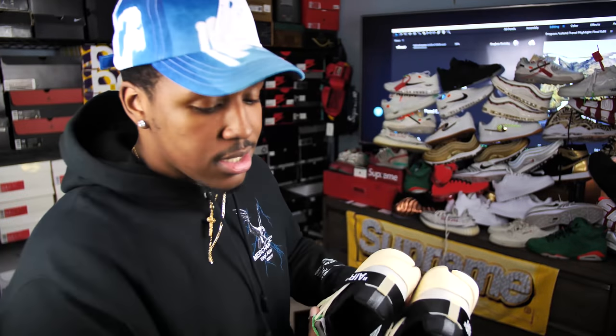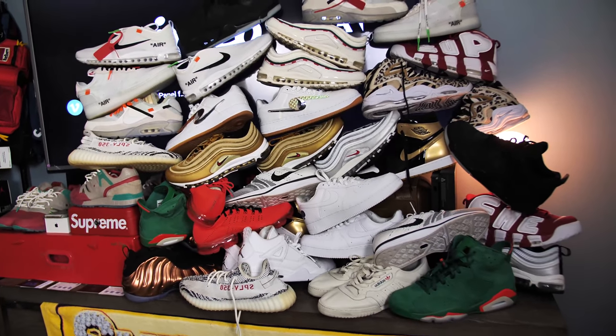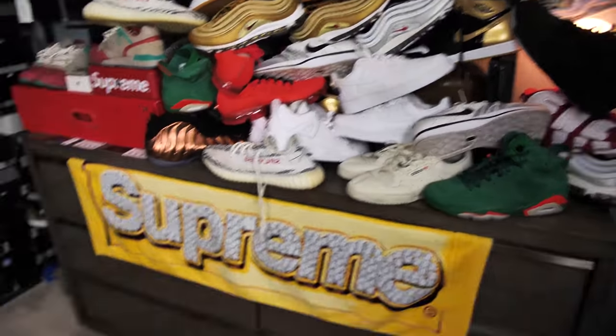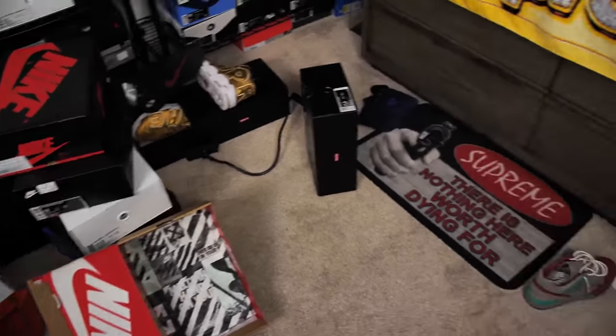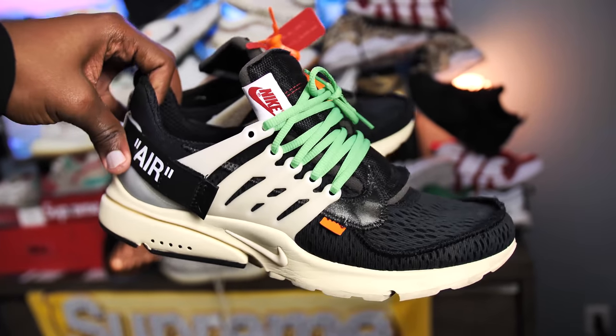Matter of fact, hold on, come here real quick. Hold on, just give me 1 second. That is the stack right there. Top 20 of 2017. Everything has been put up in this stack. Boxes and everything off to the side. And at number 1, we had these guys right here, the Off-White Prestos.